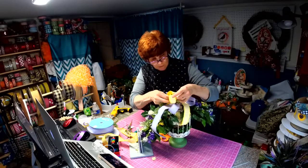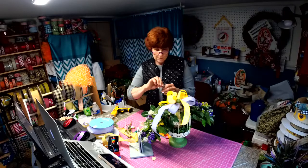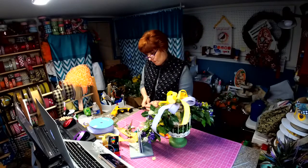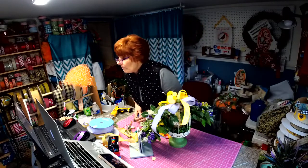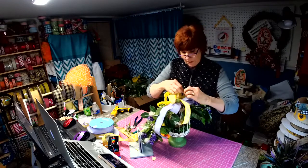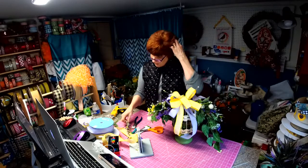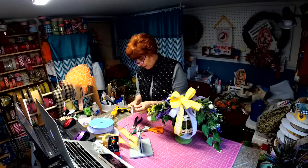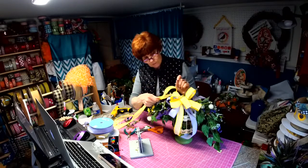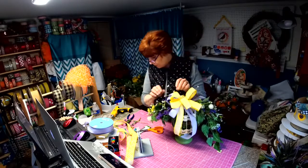Like out here on the yellow. Oh yeah, baby. See, that just softened it. See that? I didn't want that to be what drew your eye. I wanted the flowers to draw your eyes, so I needed to mute it just a little bit. And I could even mute it more if I went with this one. But we'll just leave it at that. I don't want to do too much.